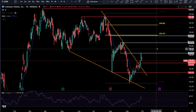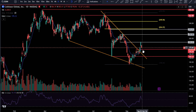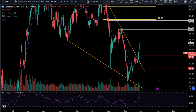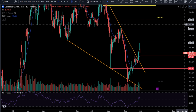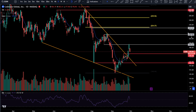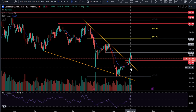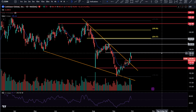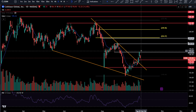Coin over here has an absolute monstrous setup, and we're really just basing out over here. This pullback is your buying opportunity. I'm looking for 175.39, and then the above gray levels over here can definitely be hit: 191.21, 209.80, and then 223.03. On this pullback, we're either watching for buyers to step in around 175.39 or 161.13. It's probably going to be one or the other.